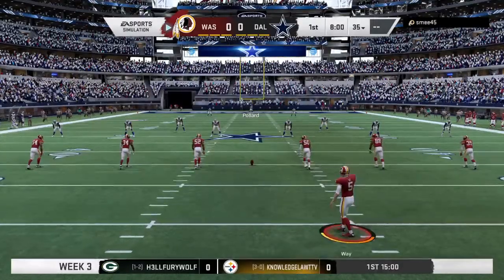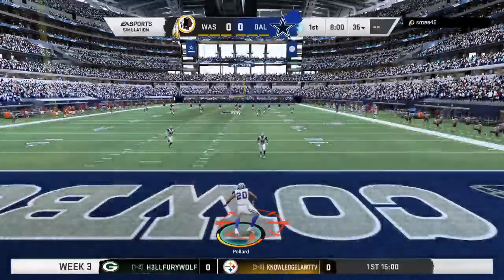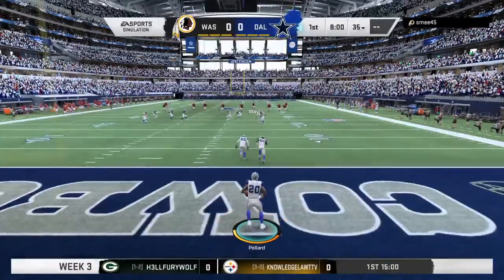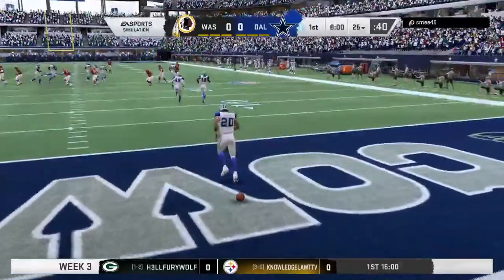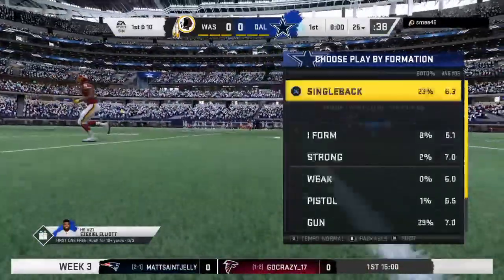Guys are ready to do battle between the Washington Redskins and the Dallas Cowboys. This is taken about 7 yards deep, and no run back here. This will be a touchback, and it comes out to the 25-yard line.